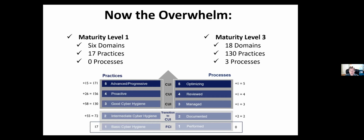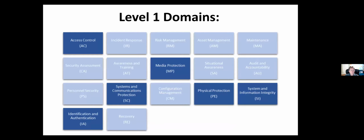And then there are 3 processes, and I actually have all 3 processes that you'll be able to see. And we'll talk about the big one, which is making sure that you can show you can fund your cybersecurity. That was a big issue during the training, is they don't want people to say they're going to put in cybersecurity and then they can't afford it down the road. They want to make sure that you're paying for the safety you need.